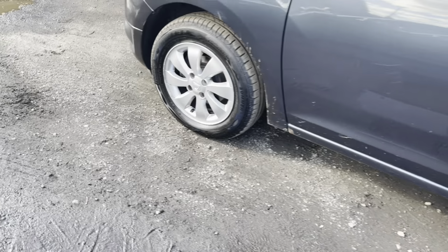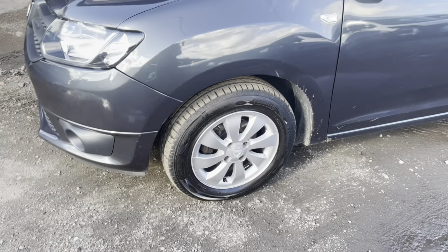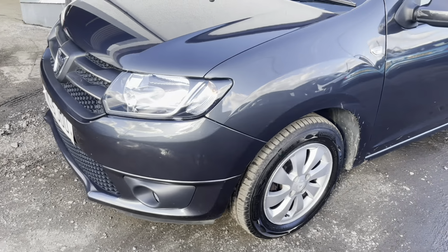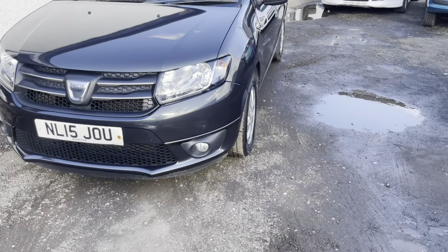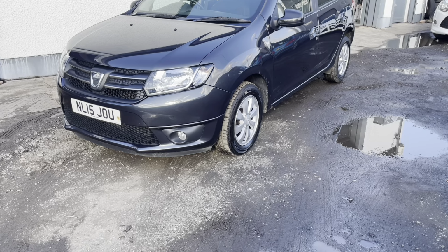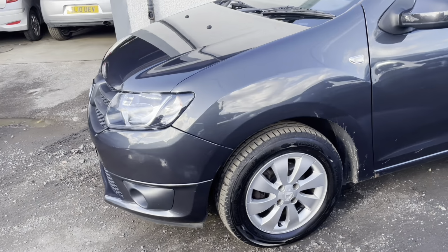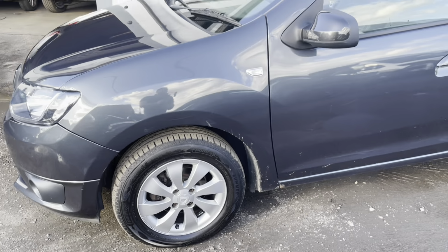Other bad bits, the front brakes are absolutely knackered. You press on the brakes and they pull you all sorts of roads, so front brakes are a must. It's also got a bit of a knock, so it's either drop links or anti-roll bar bushes or a ball joint on this passenger side. They did say to us it just had a spring replaced on this side for its MOT, so I'm not sure if it's been fitted right or whatever. Anyway, we're going to have a look at that.